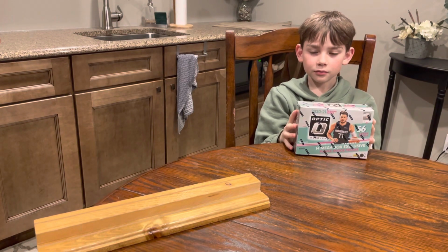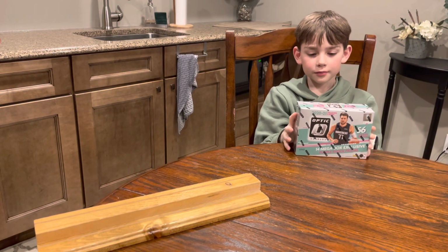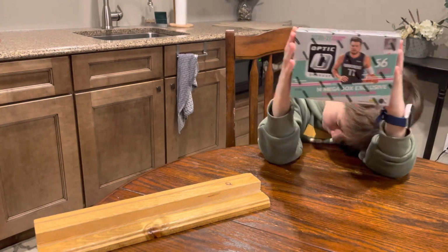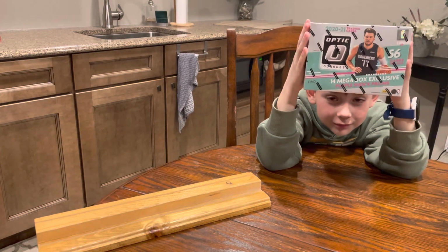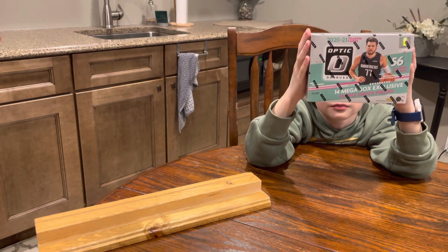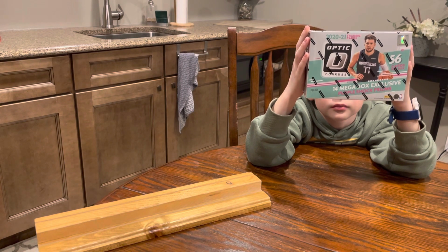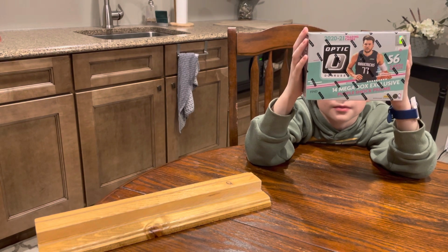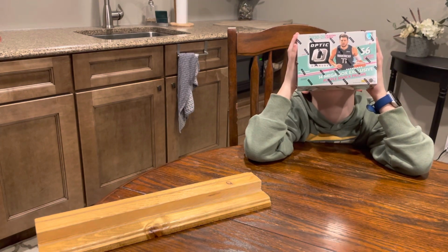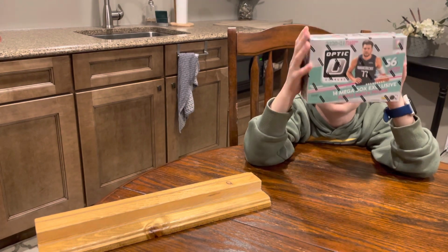Hi, today Owen is going to be opening a mega box of 2020-2021 Donruss Optic Basketball. So this is a couple years old now, for rookies, looking for guys like Anthony Edwards, LaMelo Ball, Tyrese Haliburton, Tyrese Maxey. You want to go ahead and get started, Owen? Sure.